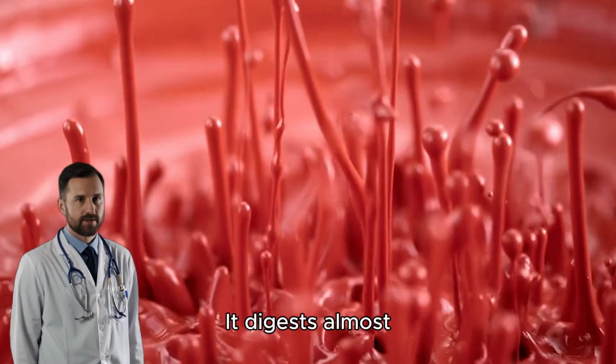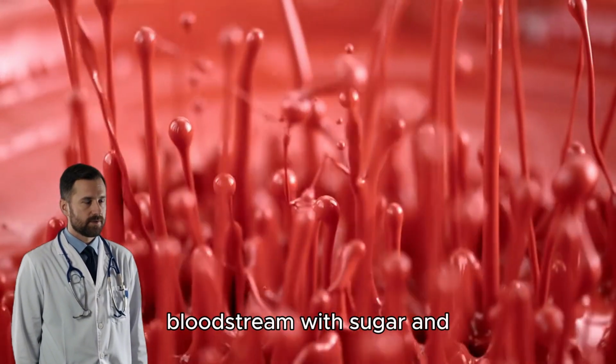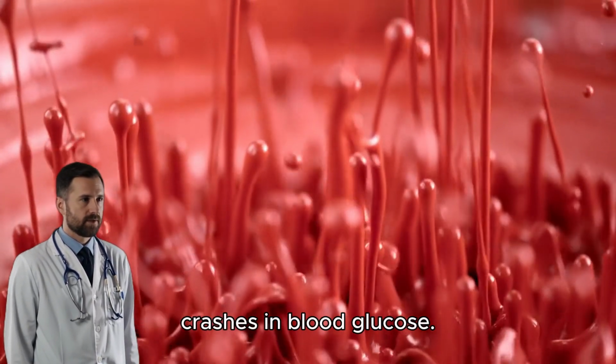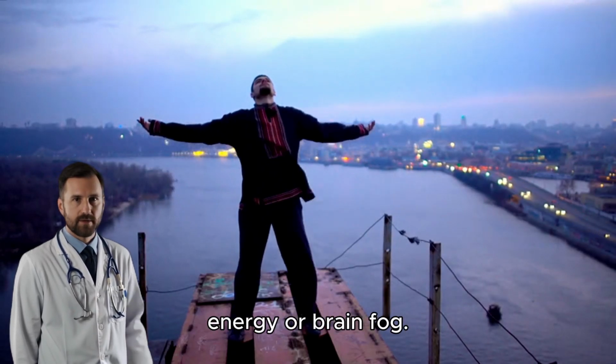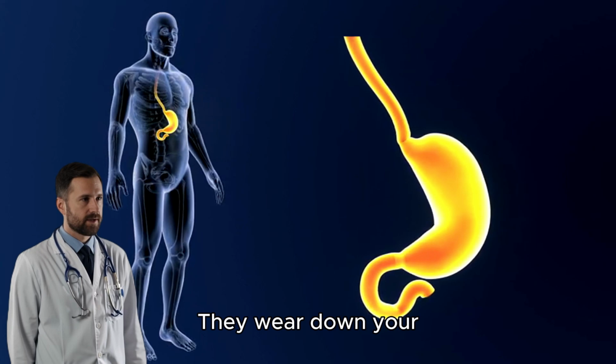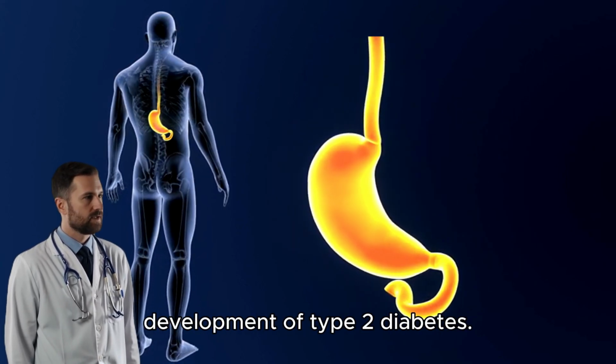The result? It digests almost instantly, flooding your bloodstream with sugar and triggering wild spikes and crashes in blood glucose. Over time, these swings don't just cause low energy or brain fog. They wear down your pancreas, damage blood vessels, and fuel the development of type 2 diabetes.